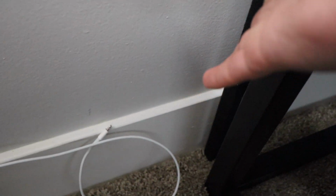It came with hardware to attach to the wall, but we did not do that. We just didn't really feel like screwing anything in. So it's literally just sitting on the ground. If you can see that, it's just leaning up against the wall, and we just pushed our bed up against it and it stays perfectly. It's never been an issue and it's really comfortable to sit up against.